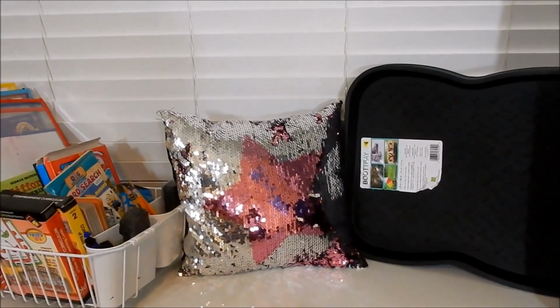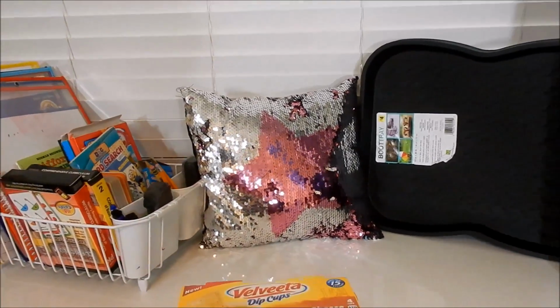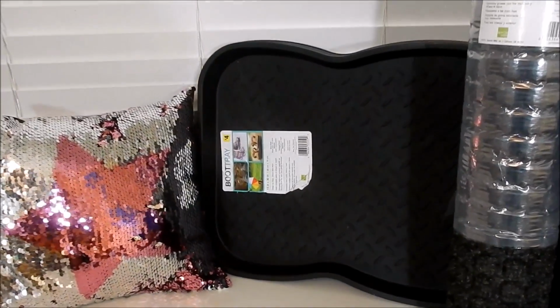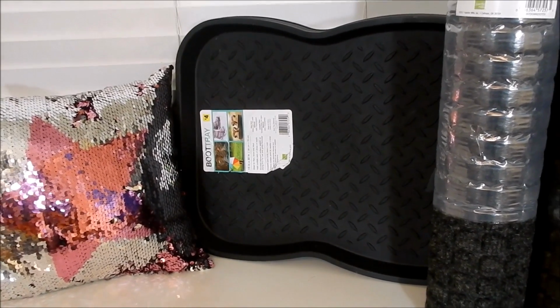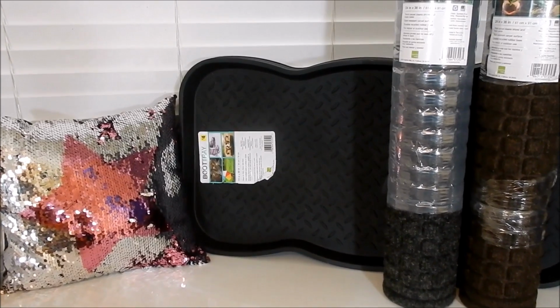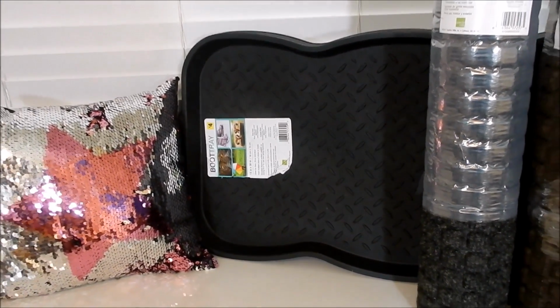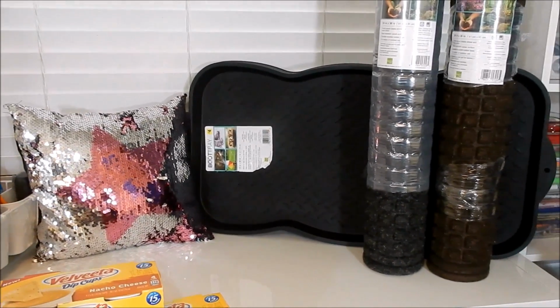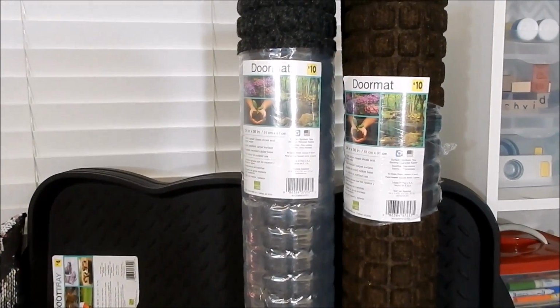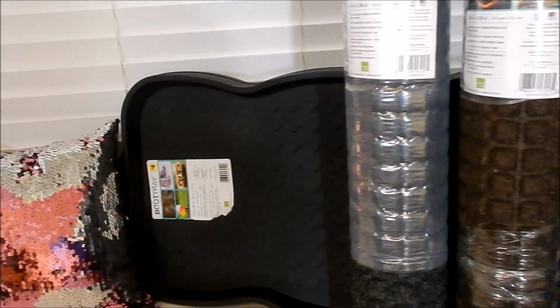So the cushions that you would buy for your outdoor chairs and seatings, I found at the Dollar General. The boot trays, I found these on the aisle where they have all of the garden stuff, like the garden pots and all that stuff there. It was at the very bottom, tucked under a bunch of floor doormats. And then these here were sitting on top of them. So they only had two more of these here on top of the boot tray.